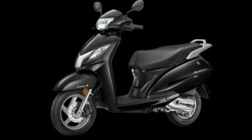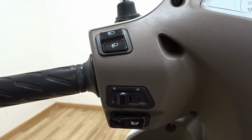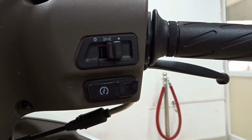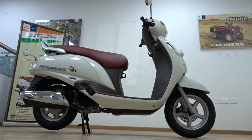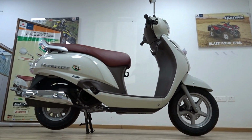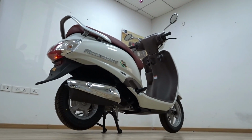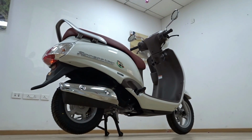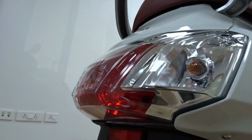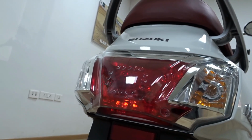The Activa 125 gets a lower seat height of 765 mm when compared to 780 mm of the Access, so shorter riders may feel more comfortable with the Activa. Tire sizes remain the same for both, with a 12-inch tire up front and a 10-inch tire at the back, and both get tubeless tires. The Access gets a higher ground clearance of 160 mm when compared to 155 mm of the Activa. Also, the Access gets a larger tank capacity of 5.6 liters compared to 5.3 liters of the Activa.